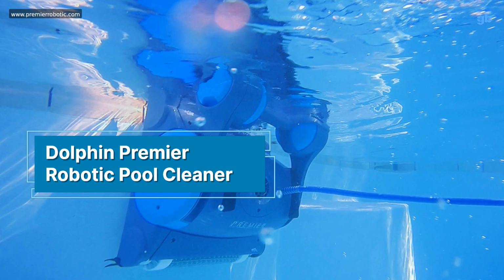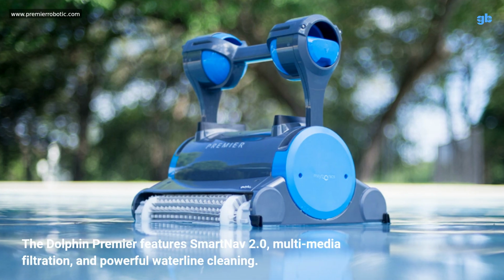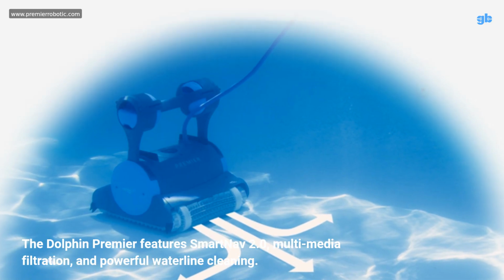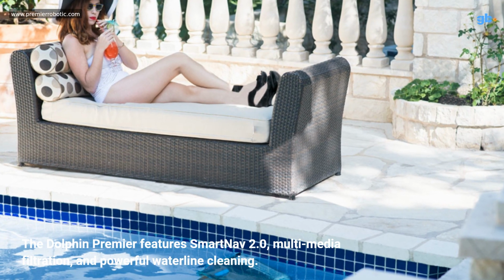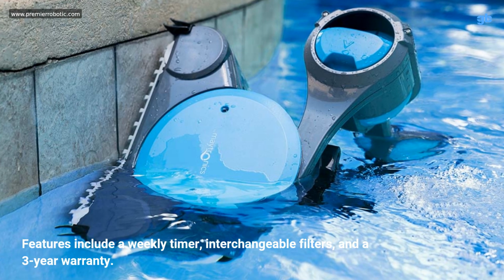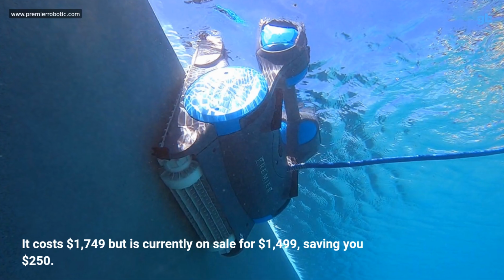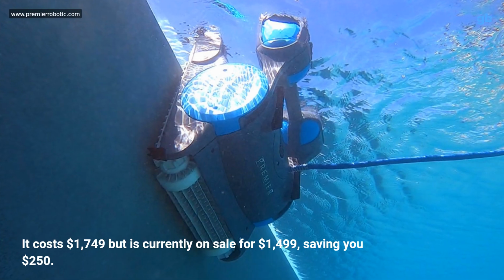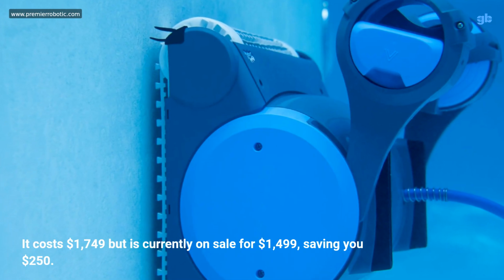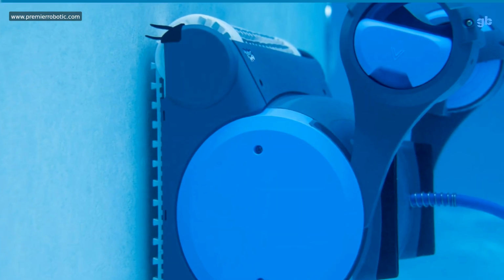Dolphin Premier Robotic Pool Cleaner. The Dolphin Premier features SmartNav 2.0, multimedia filtration, and powerful waterline cleaning. Features include a weekly timer, interchangeable filters, and a 3-year warranty. It costs $1,749 but is currently on sale for $1,499, saving you $250.